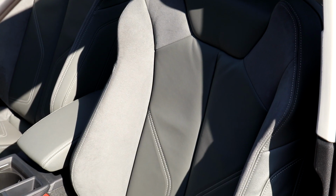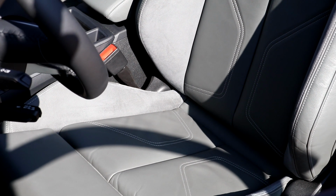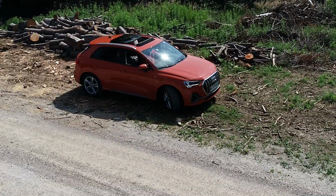The seats have quite a few options. Standard, sport seats, manual or electrically adjusted, heated and wrapped in cloth, Alcantara or leather.